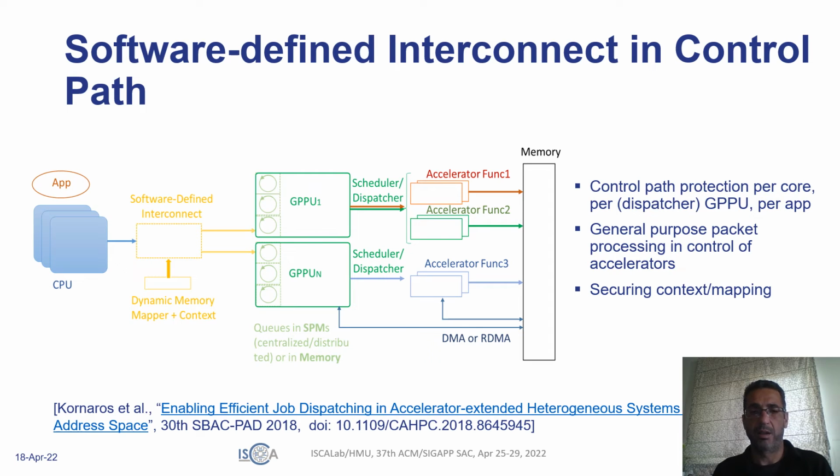We have an isolated, secure context and mapper integrated with the software-defined interconnect in such a way that each general packet dispatching unit cannot be physically accessed either from a different core or from a different application running in a different core, as the system can be programmed and configured at boot time. So in this way, if we integrate both solutions, both the software-defined interconnect in the control path and in the data path, we have a fully protected system on chip when we use such accelerators.